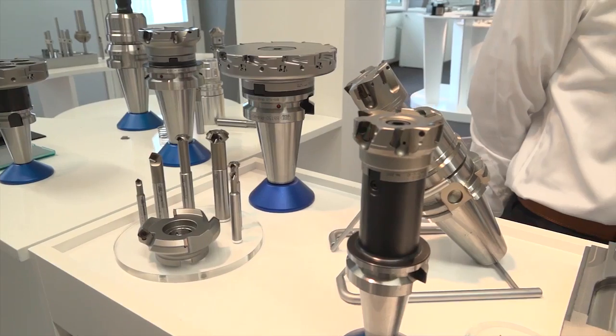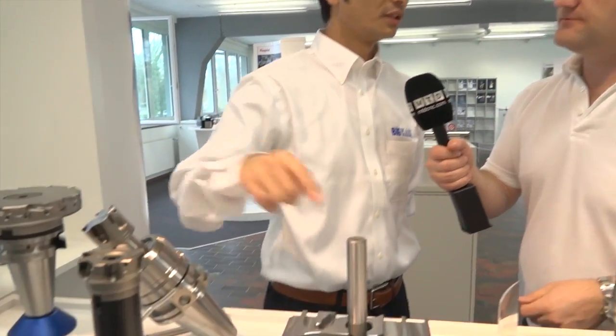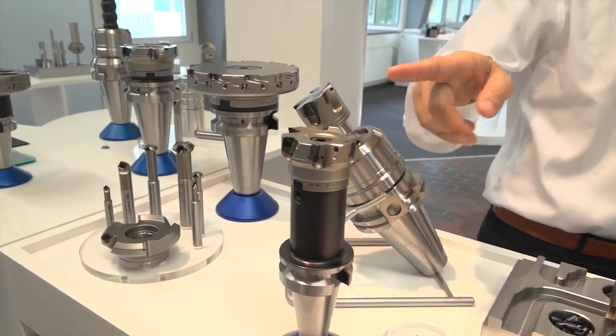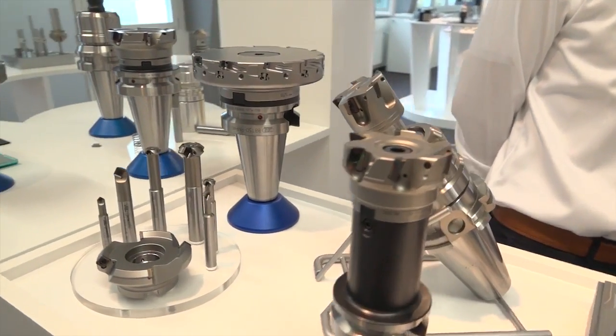And here we have an 11mm insert? Yes, this is an AP 11mm insert. This grade is for aluminum. What is the largest face mill you offer? For this program, we have a maximum diameter of 100. The smallest one is 12 diameter.